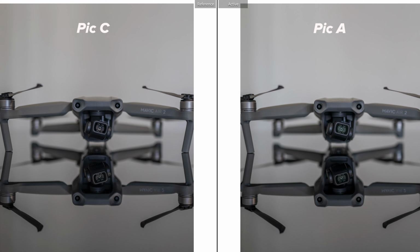And again, can you see it? No. Like, again, if you don't zoom in, you can't see anything different. And I think it also depends how far you zoom in.